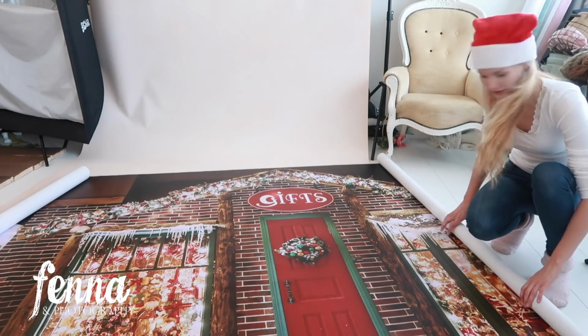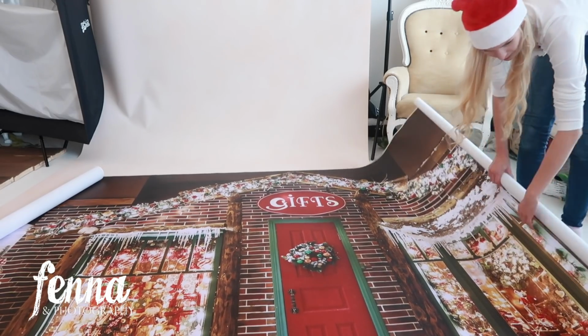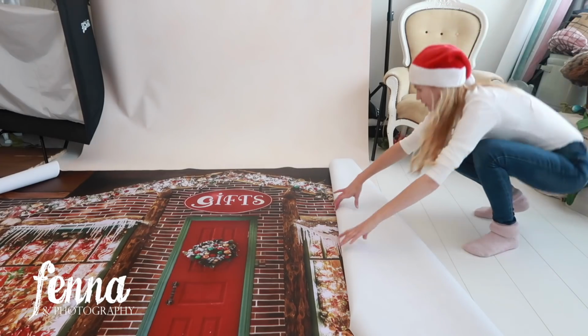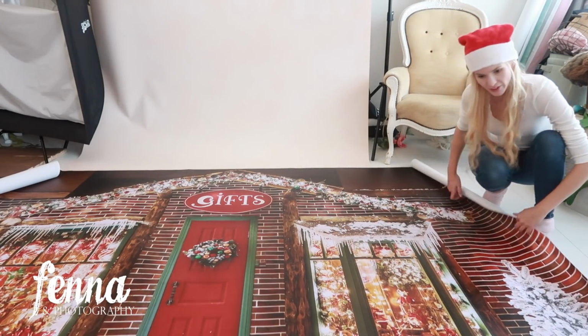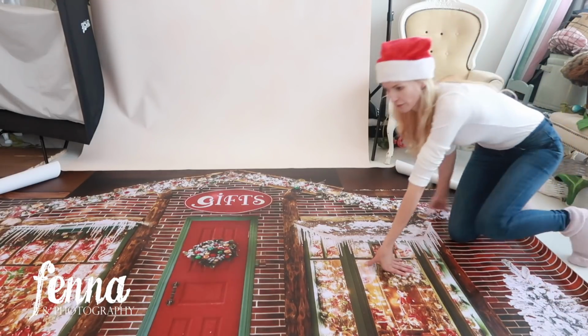So it runs even further. I don't even have the space here now to show you the complete design. It is, and here you go. It is absolutely beautiful, like a little Christmas house decorated. I love the front door.